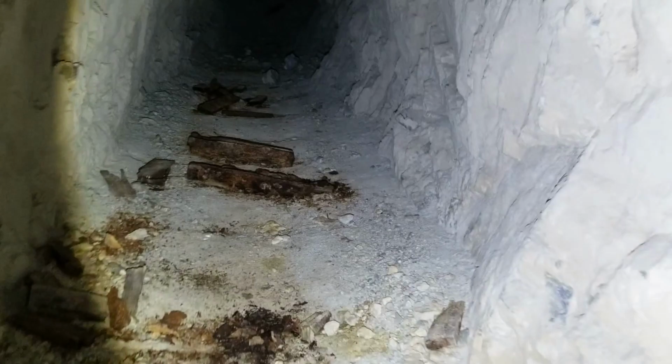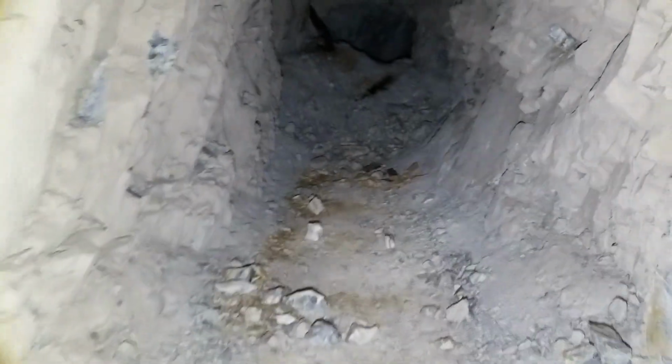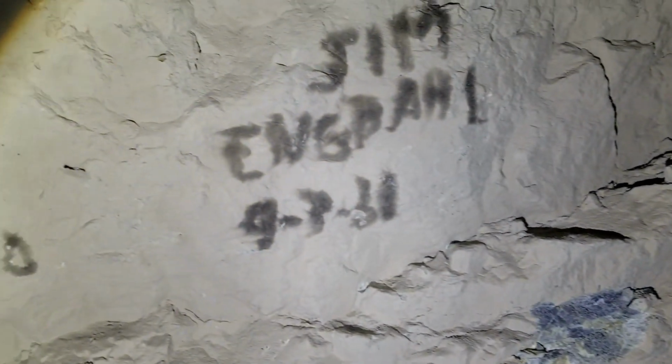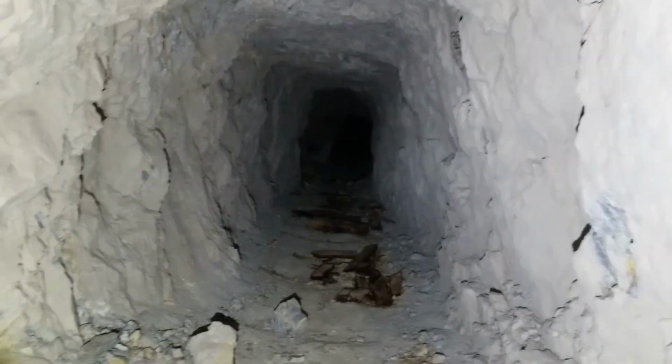A mucking sheet. Drift to the left, drift to the right, another mucking sheet. It's weird, the line smells kind of like, it's gonna sound crazy, like hand sanitizer. Like, not the alcohol part of it, but looks like 9-3-31. 61.